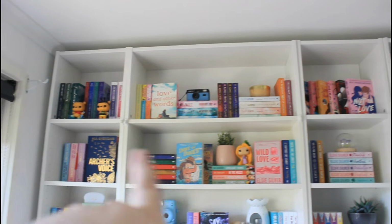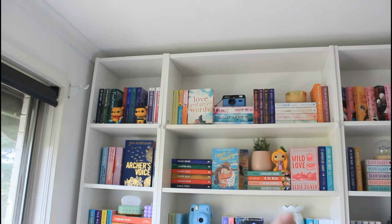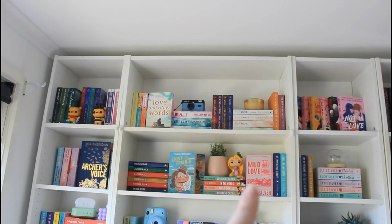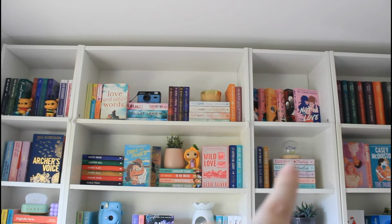So it goes from Elsie and then these two. So we have this one here, which is like Mia Sheridan, Lucy Score, and then these ones here. I really like this shelf. I do have my Elsie Silver here as well because I know a new one's coming out. So it's just chilling there, even though that's Elsie Silver.